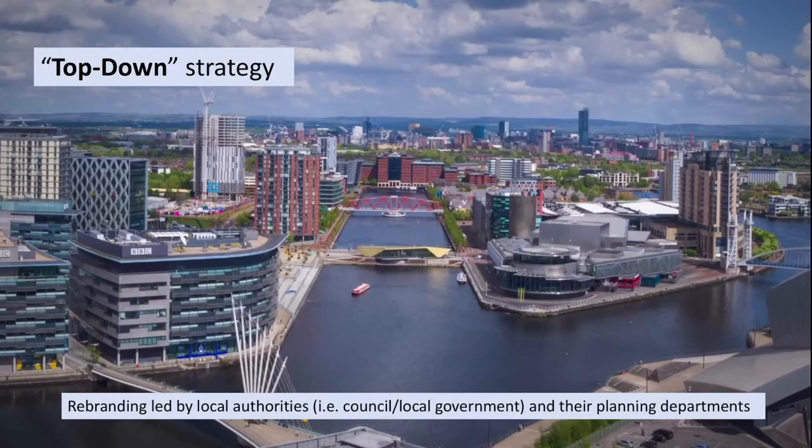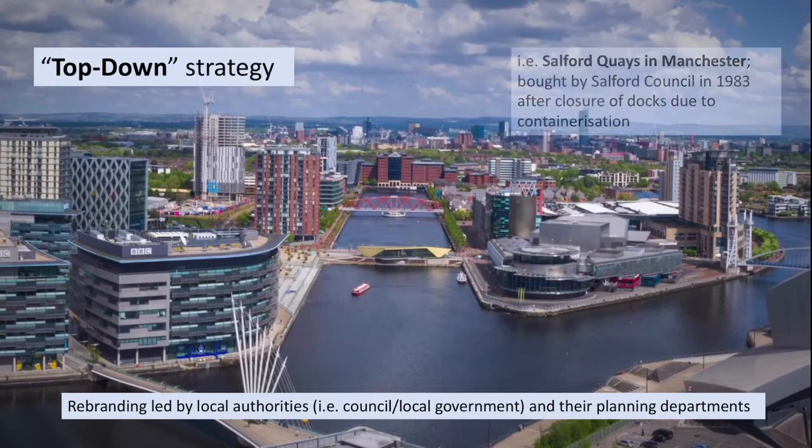Salford Quays is the example I've used here. This is what it looks like now, but back in the late 70s and early 80s, it was a quayside, so it was there for shipping, but it lost its business because containerization came in and the docks therefore got closed. Deindustrialisation happened, so there was a lot of derelict land, and the council bought it and started revamping the area.